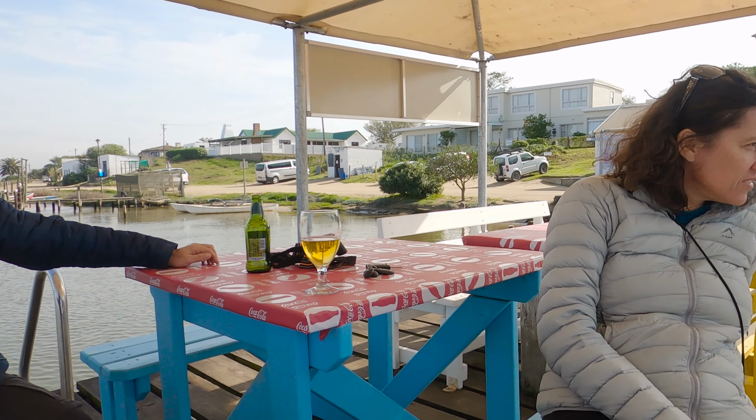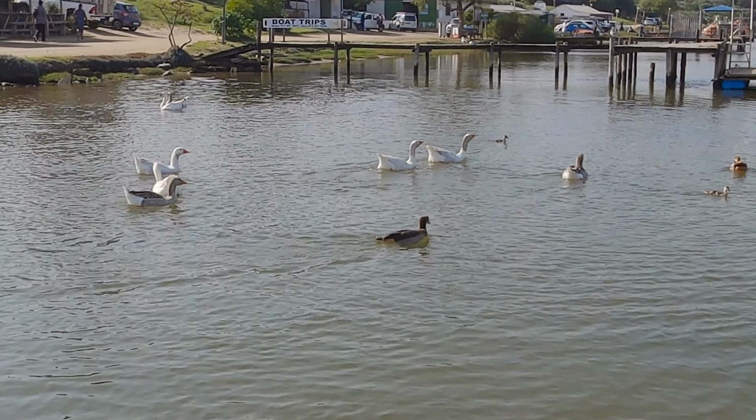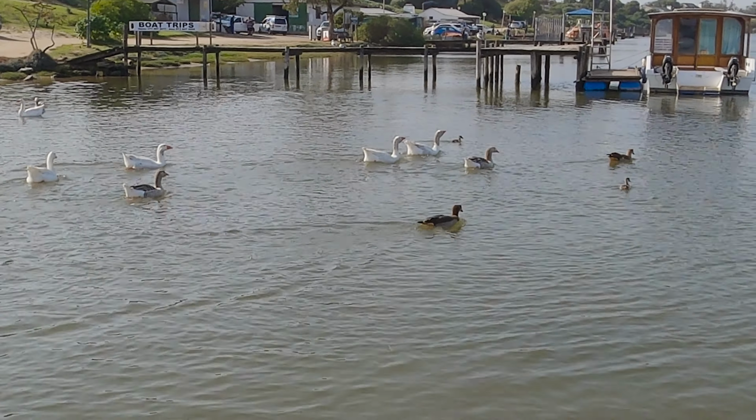Then it was time for a late morning beer while we had a look at the ducks and the geese fighting on the river. The geese seemed to be very aggressive and were chasing around the ducklings. We didn't know why.